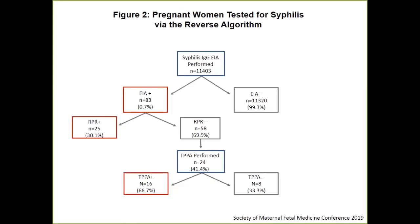If you have an EIA that is borderline positive or low positive, it's a 3 or a 4, those are often in this box where they don't confirm with a TPPA. So although the lab can't give you that information, it's not approved to be used in that way as a quantitative test, that's the direction that we're headed.